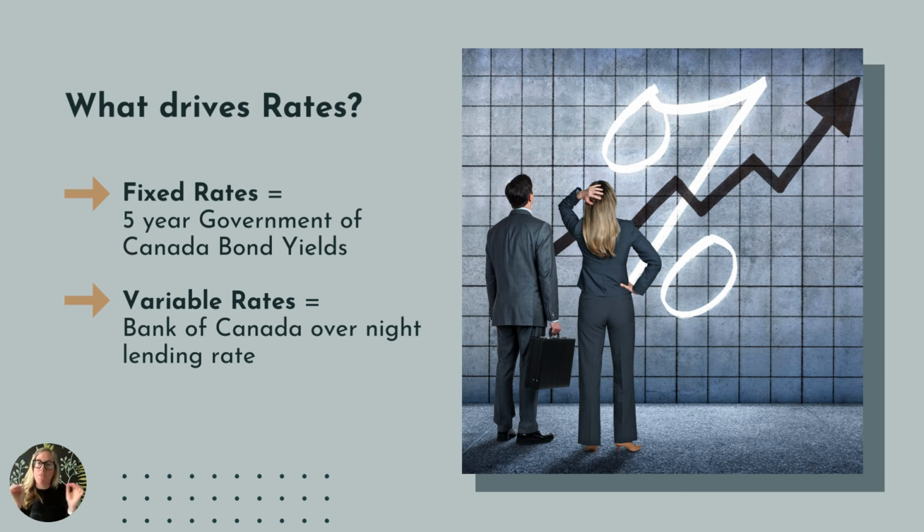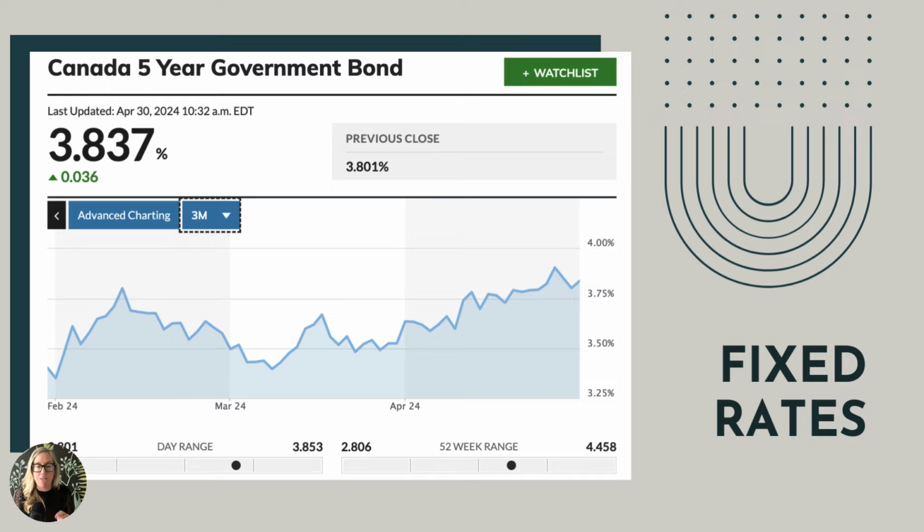Fixed rate mortgages are very much influenced by the Government of Canada bond yields, and those bond yields are heavily influenced by the US Treasury yields. So fixed rates are far more affected by what's going on in the US economy than variable rates are. Variable rates are very much affected by what the Bank of Canada is doing with their overnight lending rate. So let's look at some of those current graphs.